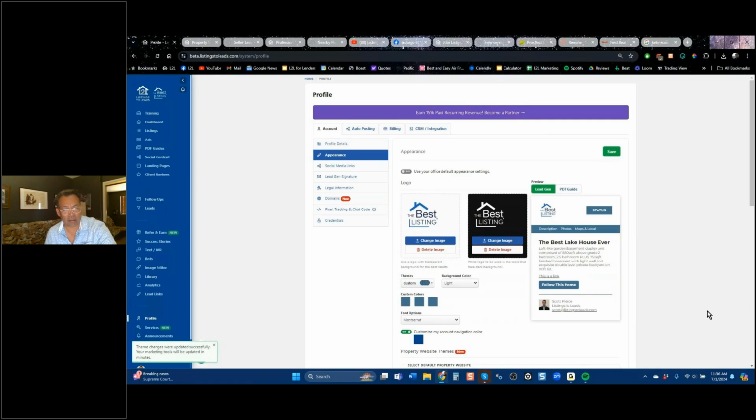It'll tell you right down here, once you make that change, that it's going to update the colors on the postcards, on the door hangers, and on every PDF. It takes a few minutes to change the thumbnails, but the underlying tools will be updated immediately. And then if you're printing them or whatever, that's going to be there.